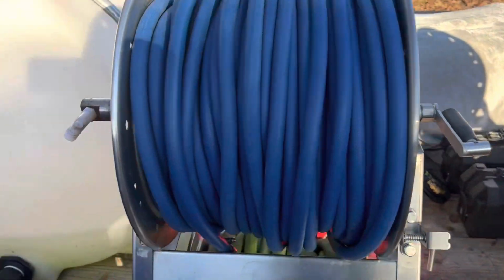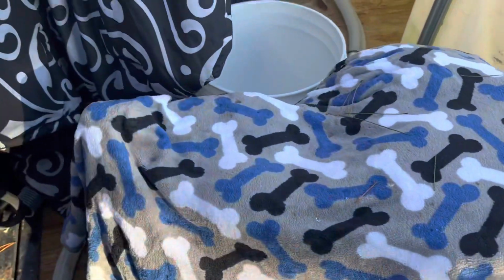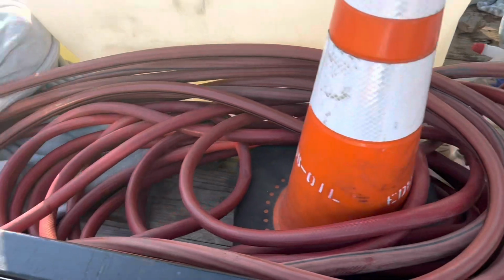So far, so good. Not a drop of water underneath them. See that antifreeze in there? We got the pumps nice and covered, not a drop of water. Everything looks great. Look, all that stayed warm.